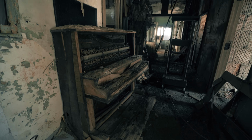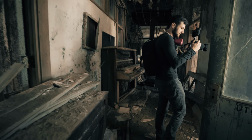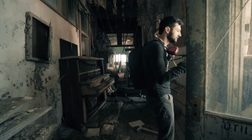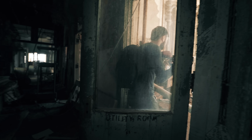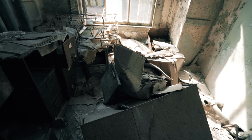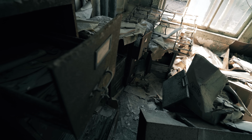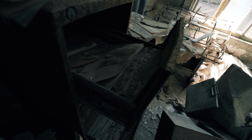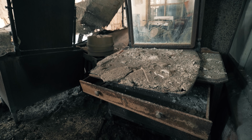That piano is done. Oh, this whole room is full of files. Like the whole room. It's crazy. Vanity mirrors.